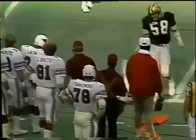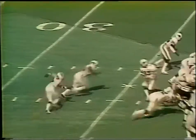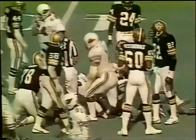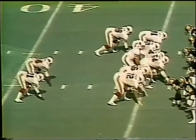Here's Metcalf, got a block, and he comes across the 35. Jim Hart off to Morris, and Morris has the first down. Good leg drive, moves the ball out to the 42-yard line. This play, 2nd and 5.